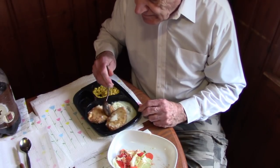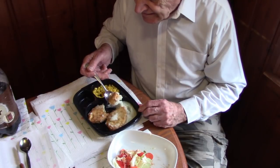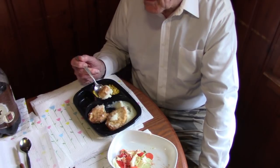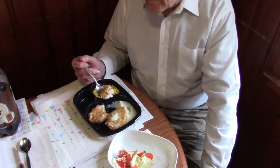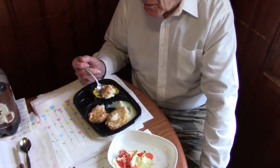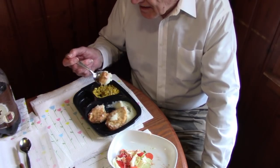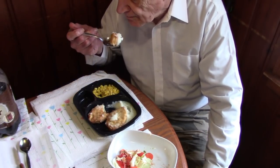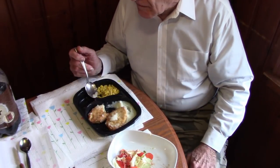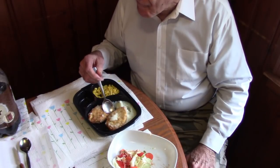Try a little bit of the chicken before I have some of the salad. It's possible to eat some pretty good meals for under $5. If you go to fast food restaurants, you'll find it's more expensive there than fixing the same meal at home or something better at home. Hot.